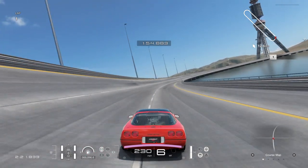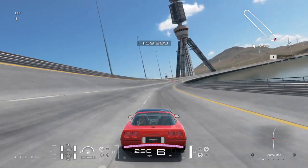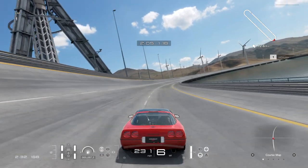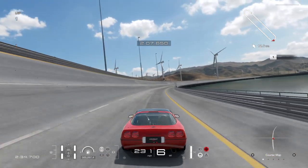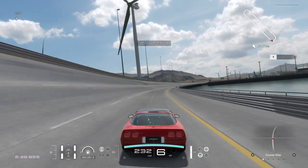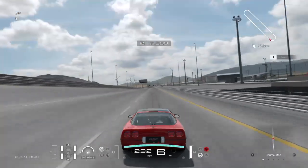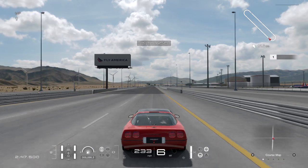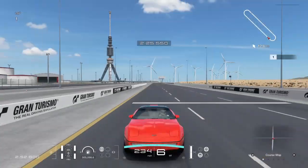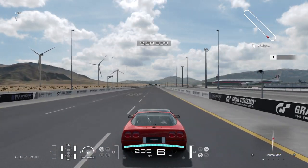I mean, you might have better control, but here, when you stay in the right lane, you have a shorter distance to travel on the curve, whereas in the middle or left lane, it may be easier for you to turn, but you also have to spend more time on the curve. And that's something I always like to avoid. Give these cars the best lap time you possibly can. 234 or 235, all right, that's good.